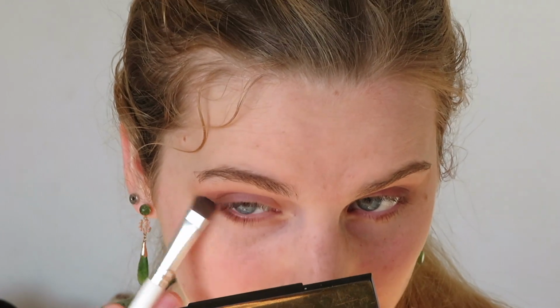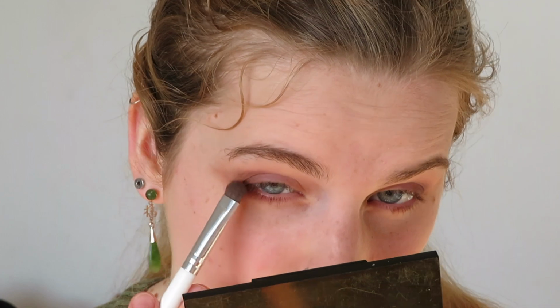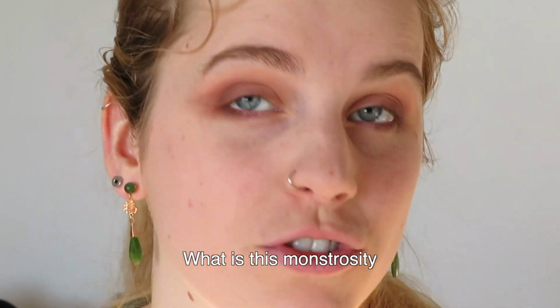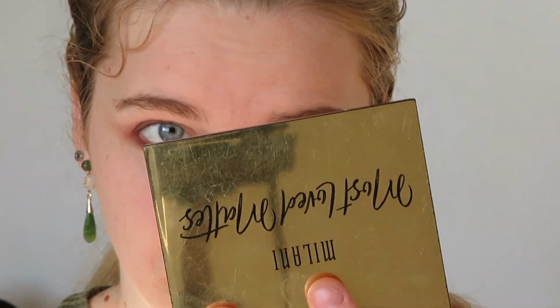I do have to be honest, my face is a little bit itchy. I'm making my eyes even more downturned. No, we don't want that. So I'm gonna be trying to make this wing go a little bit more to the other side. Holy shit, that's bad. I'm gonna try to use these two eyeshadows together as a kind of powder concealer.